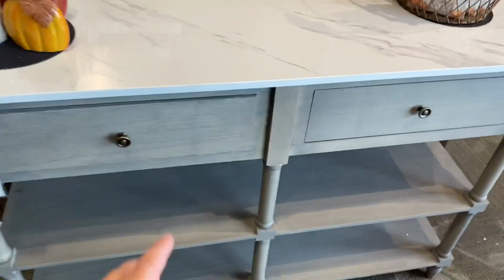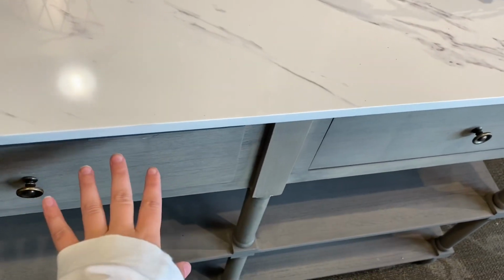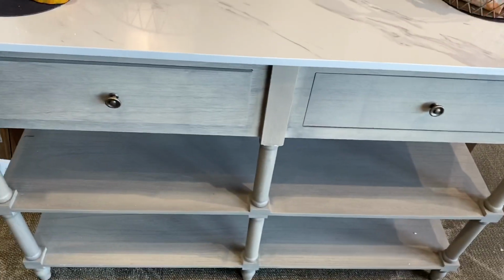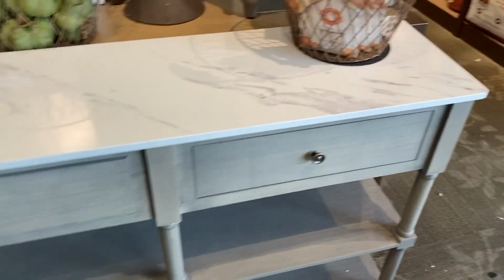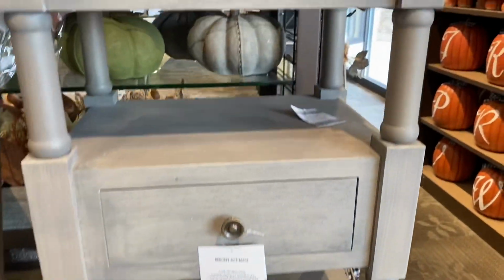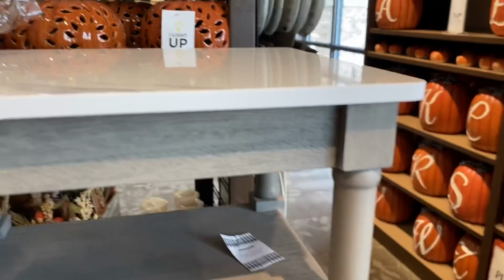Ooh, this is pretty. I like this marble against this gray paint. That's really pretty, the gray wood, you know? Really nice. Different, very unique. Well, they have a smaller one too. Kind of expensive, but it's cool.